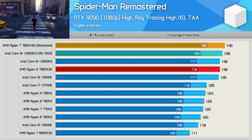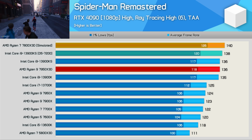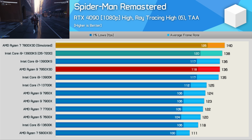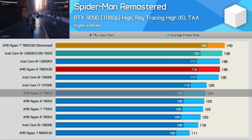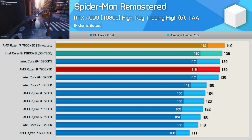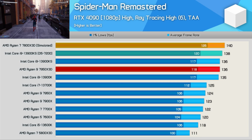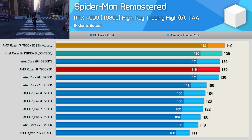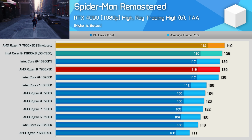Now, Spider-Man Remastered appears to hit a performance wall around 140 FPS. The 7950X 3D was good for 136 FPS, which allowed it to match the 13900K/KS with the Intel CPUs using DDR5 6400 memory. This also meant the 7950X 3D was 10% faster than the 7950X, so not a massive uplift there, but a nice performance boost all the same. However, if we disable the second CCD for a 7800X 3D simulated result, the average frame rate improved by 3%, but the 1% lows by a much more substantial 7%. And this means the 7800X 3D could be up to 20% faster than the 7700X in this game.